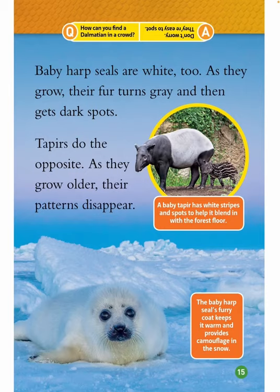How can you find a Dalmatian in a crowd? Don't worry, they're easy to spot.